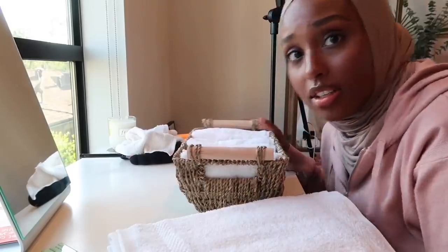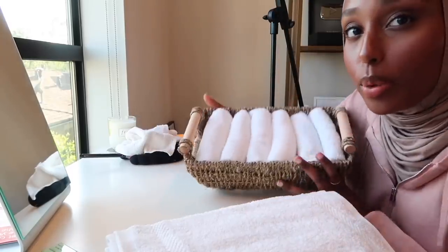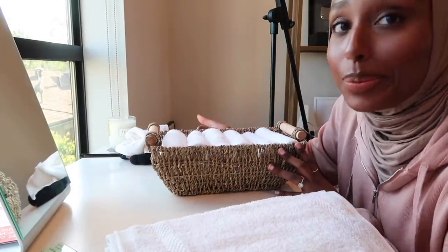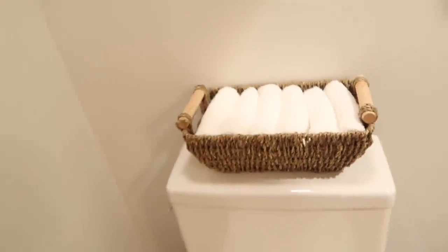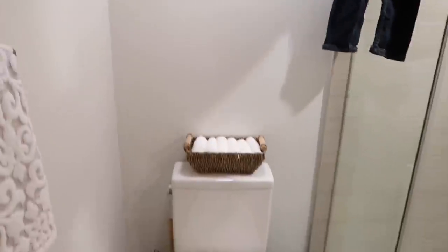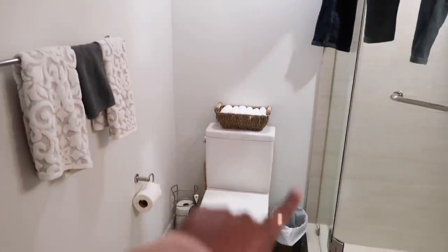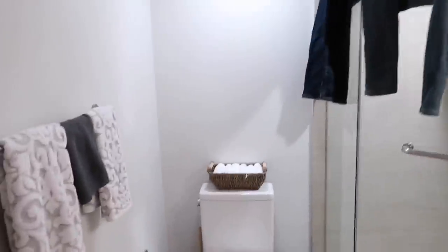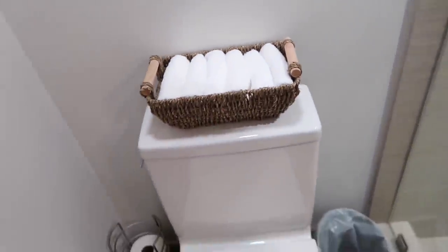I don't know if that looks good, but if you guys have a better way of placing this, then please let me know. But this is what we're gonna stick with for now. I think that looks good. I definitely need to get a shelf or something for right here. Don't mind, Muhammad's been drying his jeans here. We need to get a drying rack. But yeah, I kind of want to get an over the toilet storage or something because I just feel like it's so plain. But I do really like how this looks and it fits perfectly with a toilet, so that will have to stay there.